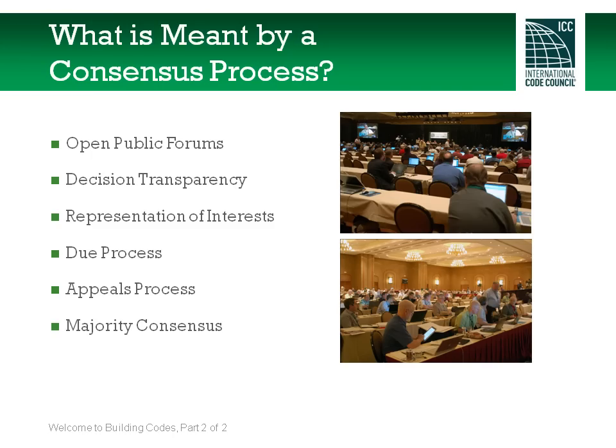When we talk about developing the ICC codes, we frequently mention that they are developed using what's called a consensus process. So what is meant by the term consensus process? Well, ICC uses well-defined consensus code development processes to create and update its model codes.